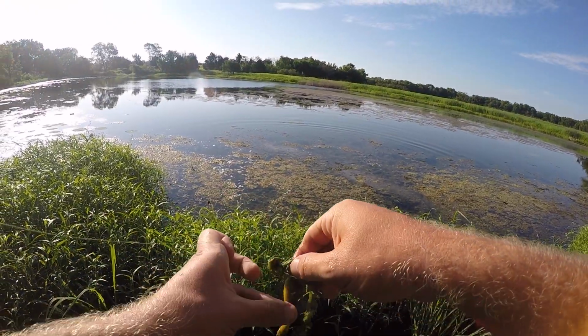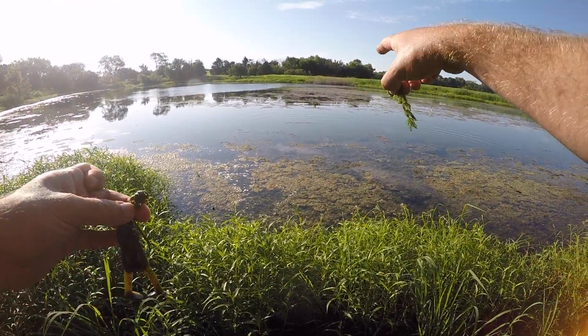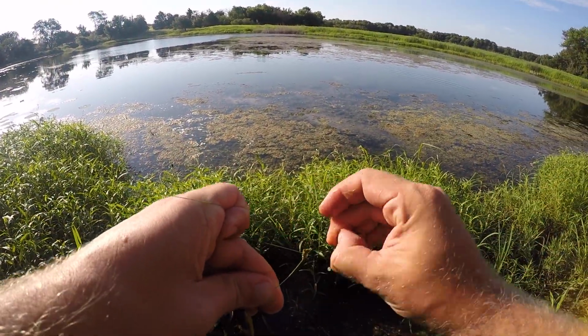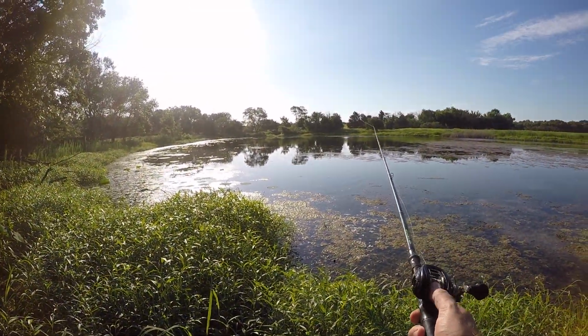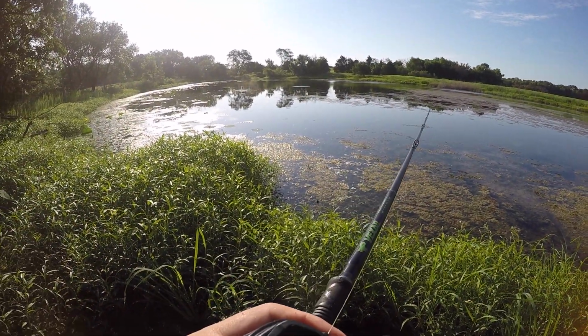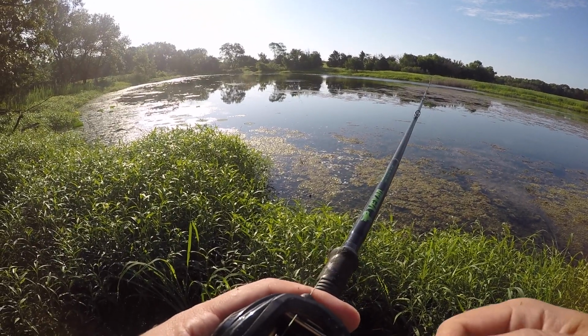Yes, I am having to give them a little toss to get them back in there, but look at all this vegetation. You gotta give them a little toss to get them back in there. They'll be fine, I promise. Oh, that one's gonna get thumped.